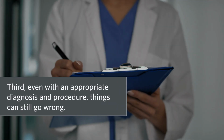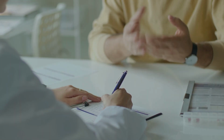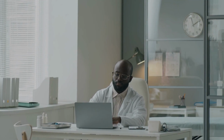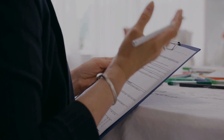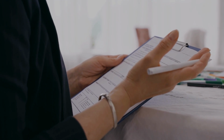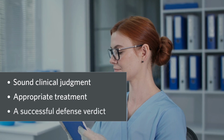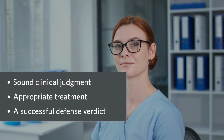Even with an appropriate diagnosis and procedure, things can still go wrong. This patient was appropriately diagnosed, and the procedure was appropriate. Even when things go right, you can still find yourself in the middle of a lawsuit. This case underscores a difficult reality of podiatric practice. Sound clinical judgment, appropriate treatment, and a successful defense verdict still required 7 years of litigation. Preparation, documentation, and clear patient communication remain your strongest protection.